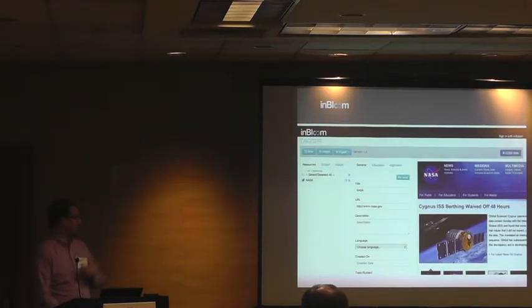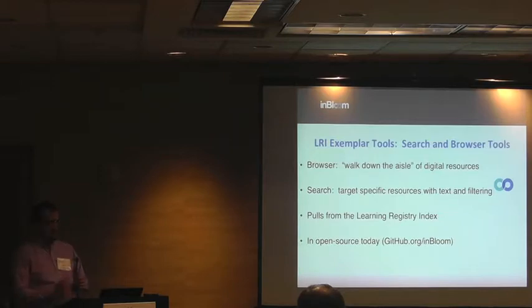And thank you again, Sue, for the demonstration of that tool, as well as the demonstration from Tim on the other tools in nanoscale of what that looks like. Next level of tools, search and browser tools. So we could now assume that we tagged the content using the tagger tool. That gets published into the Learning Registry, comes out of the Learning Registry Index. We know there's a lot of moving pieces. Now we have tools to search that and browse that and get that out of the Learning Registry.